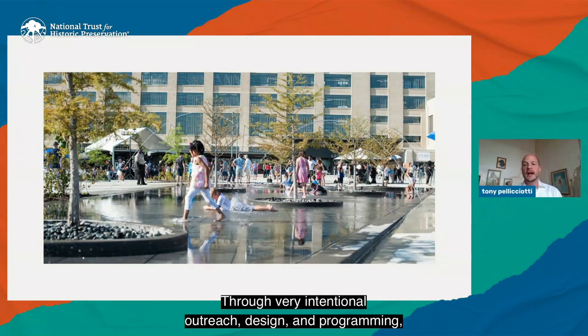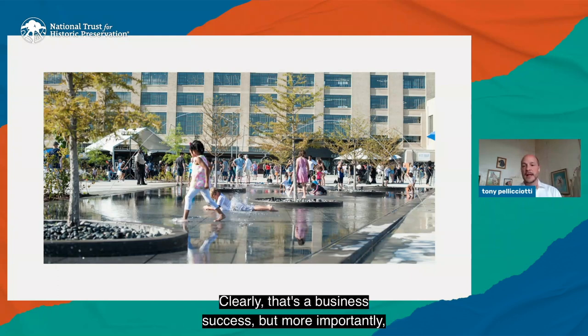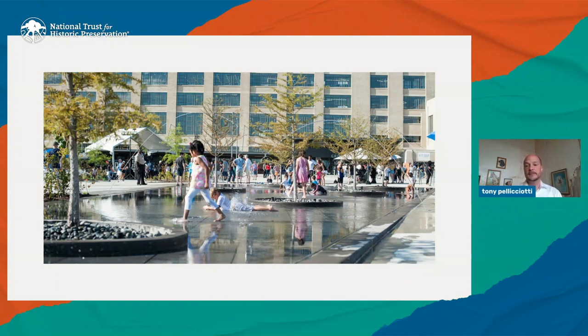Through very intentional outreach, design, and programming, Crosstown opened 98.7% occupied. Clearly, that's a business success. But more importantly, Crosstown opened as a place for everyone, regardless of race, religion, age, or socioeconomic status.